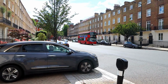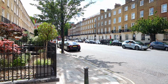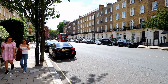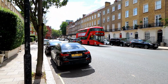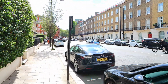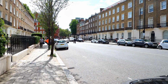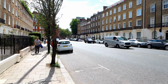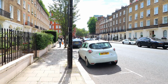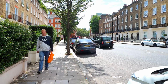So the area is very clean, guys, just like the neighbouring districts. Belgravia is between Pimlico and Chelsea. So as we're walking towards Sloane Square, this road takes us all the way. If you make a left turn from Elizabeth Street, it goes straight to Sloane Square, where it is known.